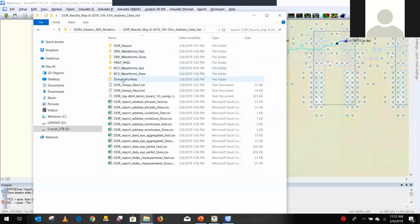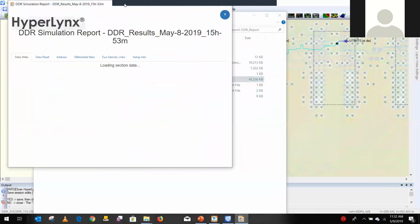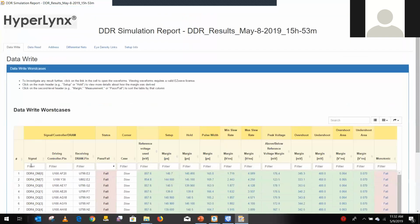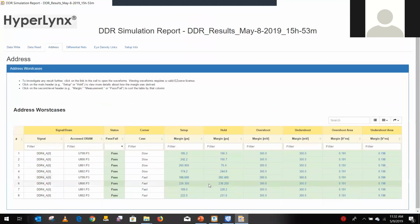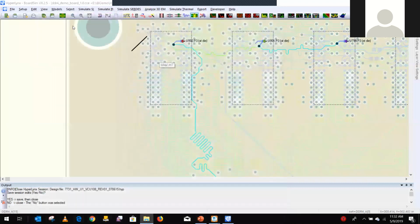So here is the result. We will see that it's failing. It's failing on the write. A lot of failures on the write. Okay, there's some failure on the reads. Okay, so what do we do now? Pretty easy. You will go through and change your ODT, and when you do that, everything will be passing. Okay, so let me show you that a little bit here.